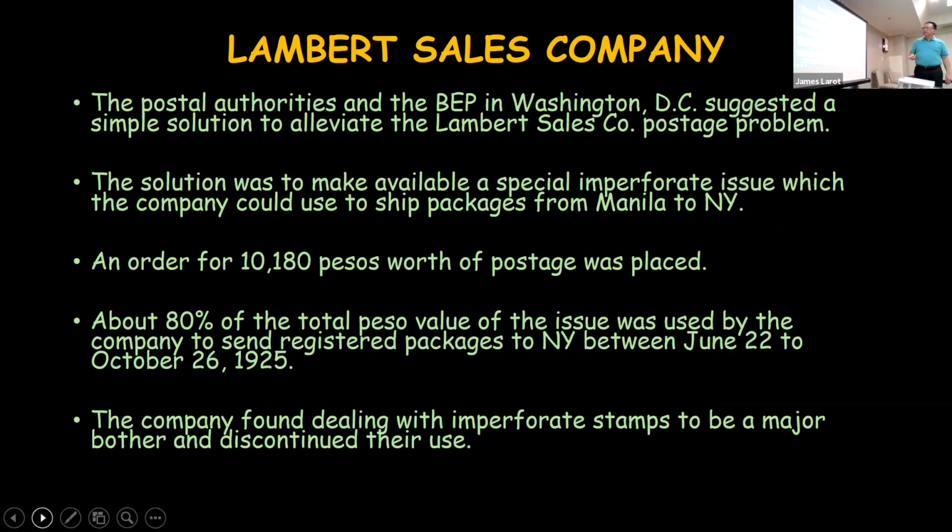So, as I said, the Bureau of Post suggested that, and then the Lambert Sales Company ordered this amount of postage. And just to give you an idea, they were able to use 80%, and they used it in the days between June 22nd to October 26, 1925. Why did they stop? And they did not reorder. Well, because it's a very tedious process that you have to cut and then paste, so they did not reorder any more imperf stamps. So it's pretty limited. Next slide.